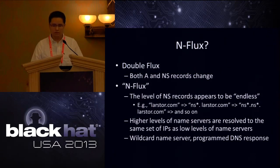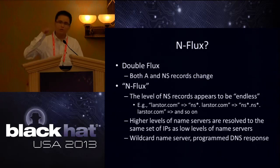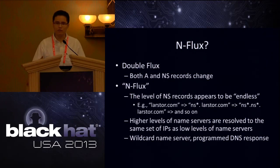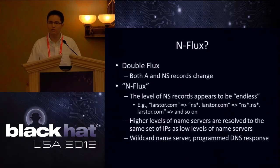So what does this tell us? If you look at the A records, it shows that all those high levels of name servers actually resolve to the same IP addresses. That's what we mentioned before. So those infected hosts not only serve as the content provider, they also serve as a name server. How do they do the name server thing? They use a wildcard name server. So whatever you query, they will just add another NS layer on top of that to make it appear as a legitimate NS return, but in fact it's not.